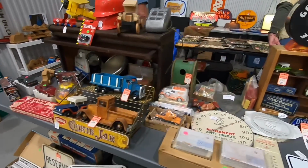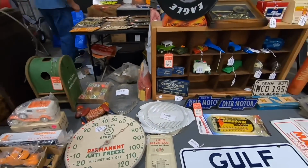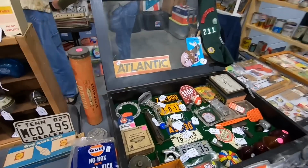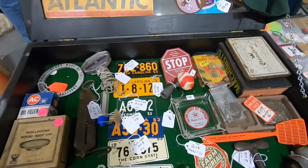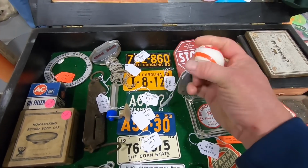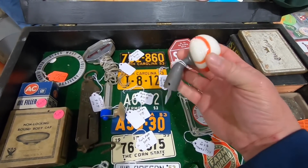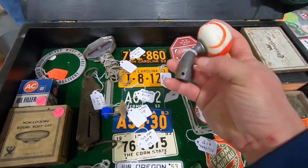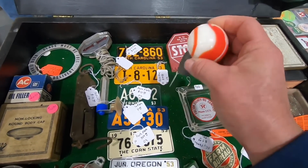This vendor has a ton of cool stuff right here. A lot of smalls. I love to get in these little display cases and check out all the things they got in there. Look at that gear shift knob. I don't know if I've ever seen one with a mount like that before. That's very cool.